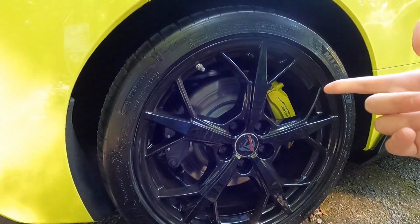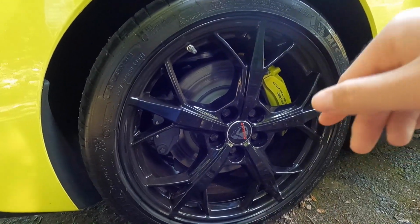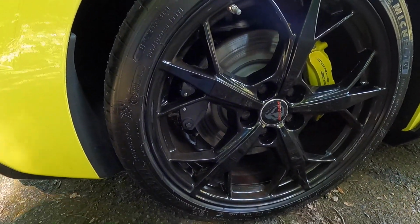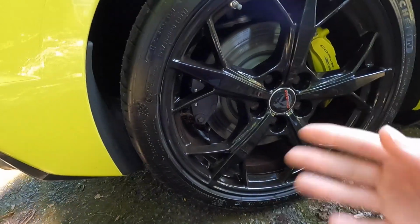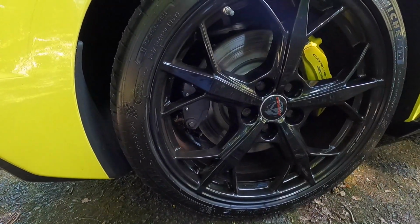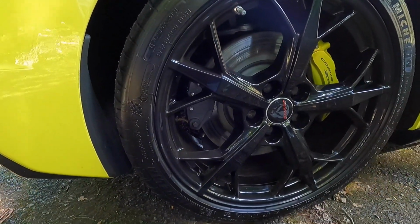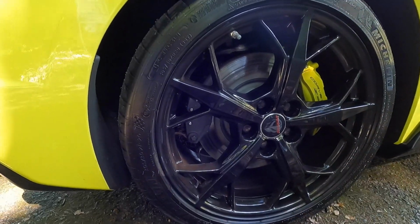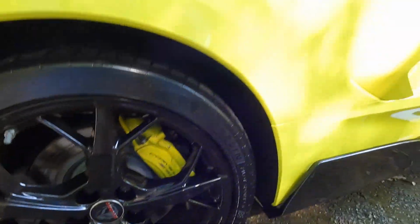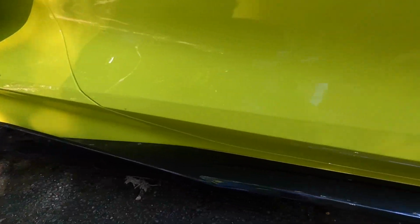And obviously I did mention that this does have the Z51 package, so you do get Z51 brakes, which are that much better than just your base brakes. If you're going to take your car tracking, or if you push it harder on the back roads, you're probably going to want to get the Z51 package, because it just makes the car that much better. But like I said, moving alongside, you do see these beefy rockers right here, along with your other air intake on this side as well.